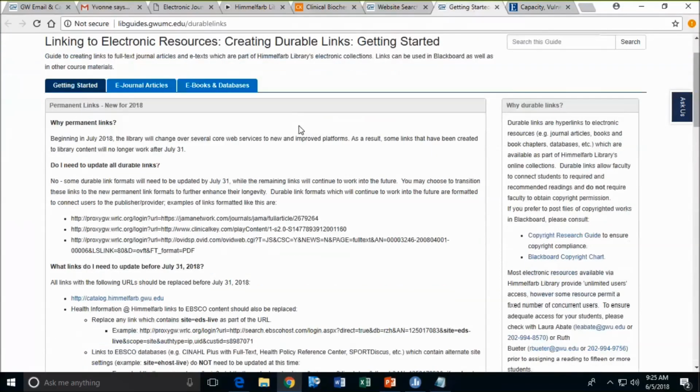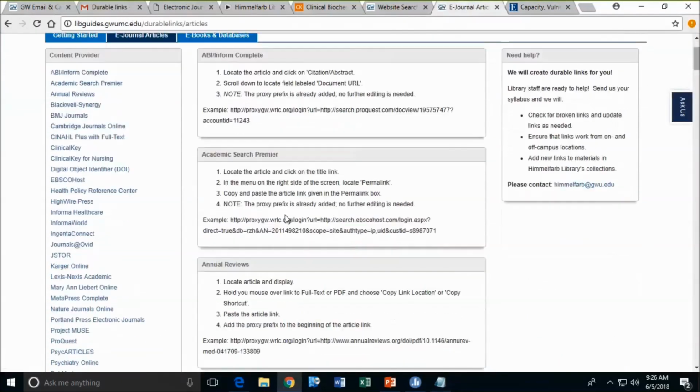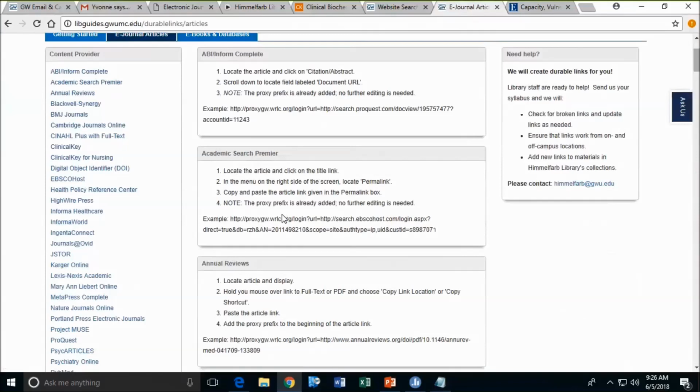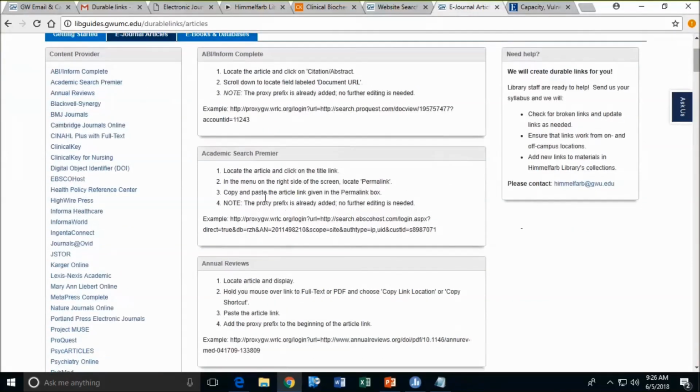This linking guide has a lot of information on that. For many of them, if it's on a Highwire site or Clinical Key, any number of the journal publishers, you really can just take the displayed URL and add the proxy prefix, and it's going to work fine. As you do this more, you get familiar with what looks good to repeat. For the ones we do have a reference list in this linking guide that tells you.